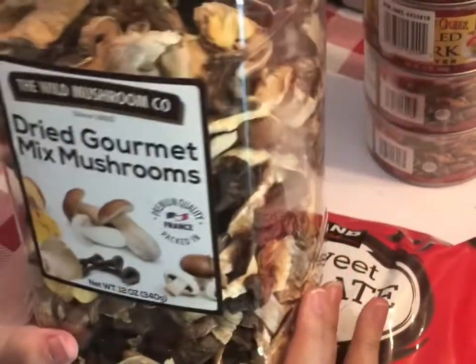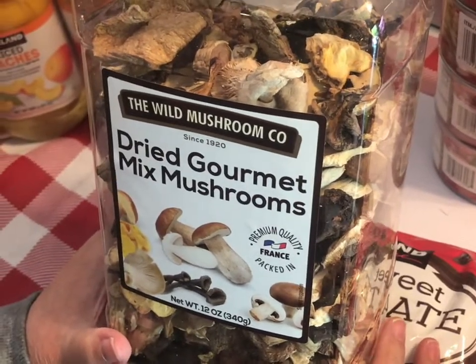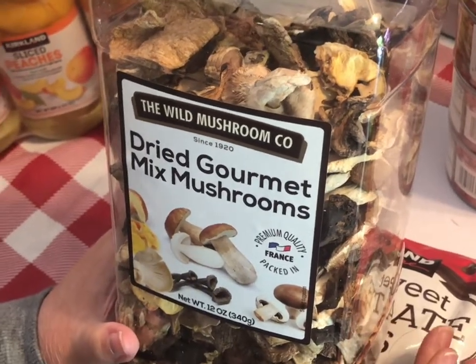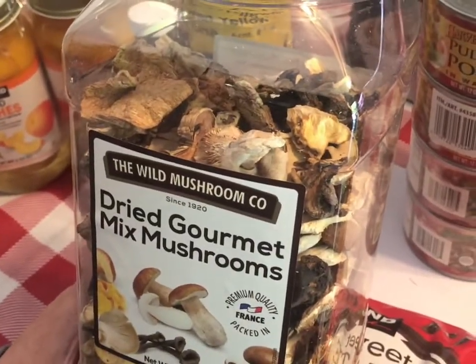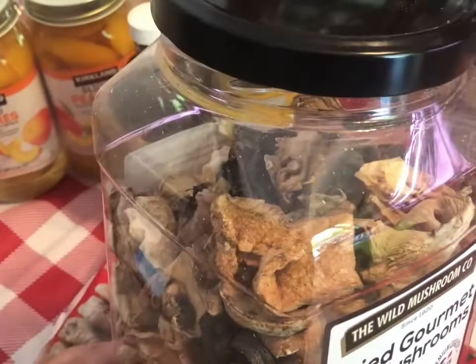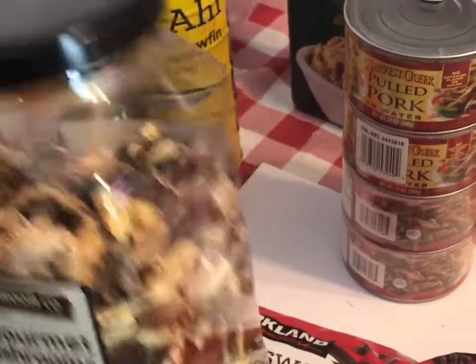Now, I thought they were a little high. I think I've seen them. The price had gone up. It was like $12.99. I think I'd seen them before. They were around $10. And not only that, this jar has shifted a little. It's kind of shrunk down a little bit.